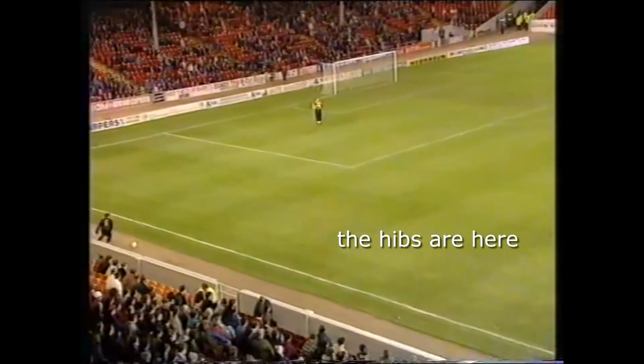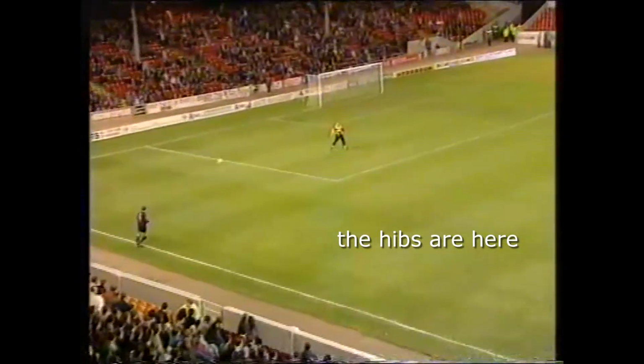Headed on by Keith Wright. Referee McCluskey has checked his watch a couple of times. Can't be much longer to go. He's checked both watches. Checked with his linesman. It's going to end now. Hibs have won the match.